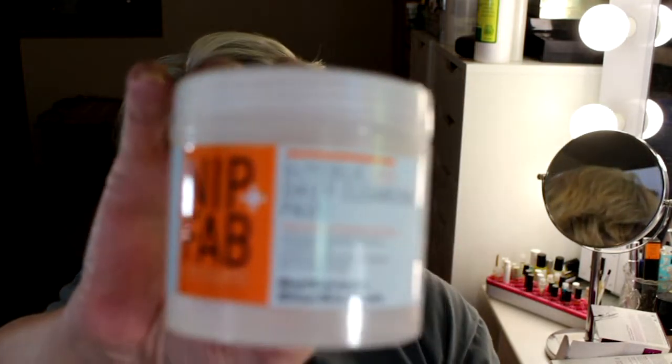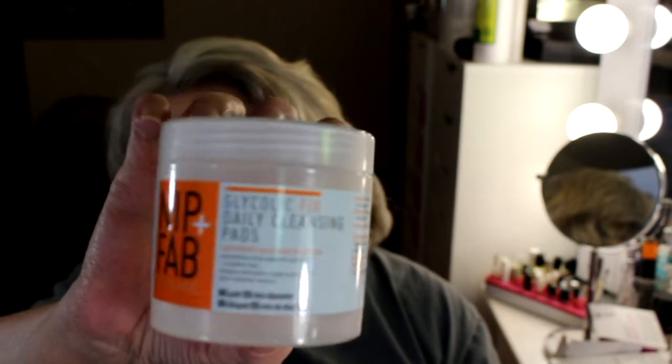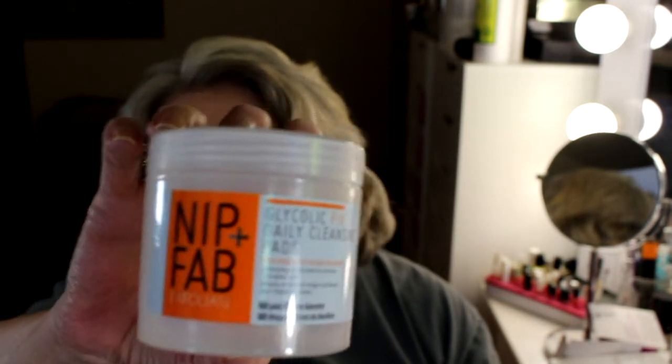They didn't irritate my skin either, by the way. So if you want to try them, you may not have irritation. I didn't. But you also might not have any tingling feeling you're supposed to have when you use something with glycolic acid. You're not going to get any of that with that, I don't think.